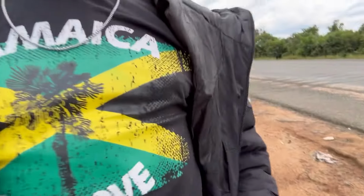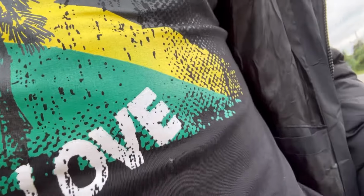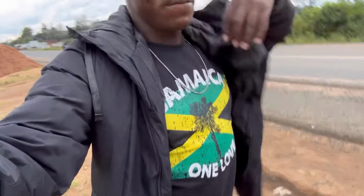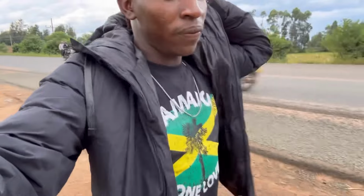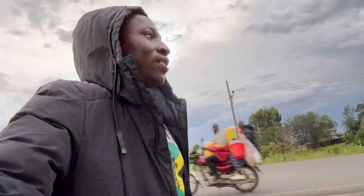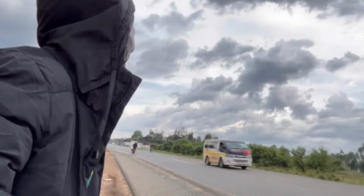Very nice. Jamaica, I can't wait, guys, to come to Jamaica. Yeah, my sister gifted me these t-shirts right here. Jamaica, one love. Big shout out to everybody who has been very supportive on this YouTube channel since day one. We love you so much, guys. Jamaica is one of my dream destinations. It will be a dream come true when I land in Jamaica.